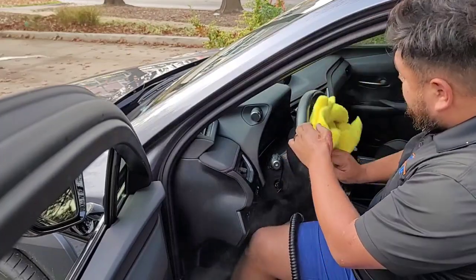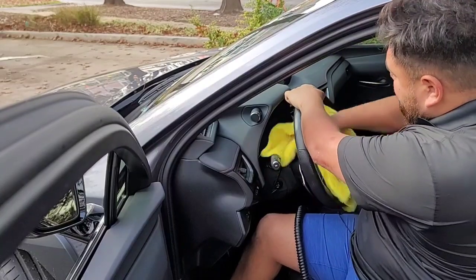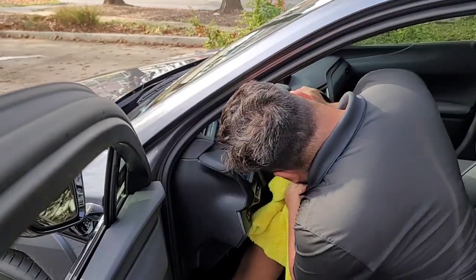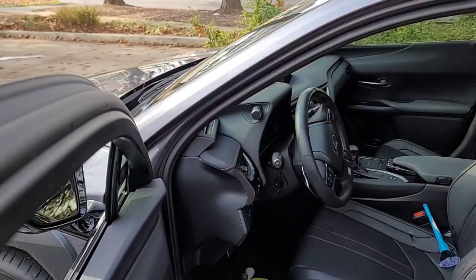and then obviously I'll come back and wipe it all down, as well as blow it off just to remove any debris that the steering wheel had. And always turn the car on when cleaning your steering wheel. That way it's easier for you to maneuver around the steering wheel.